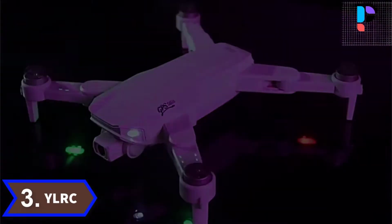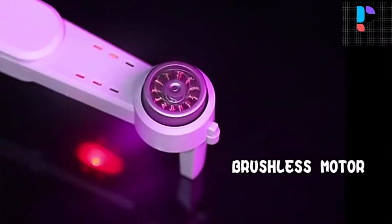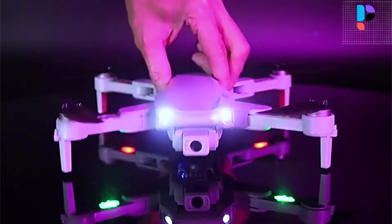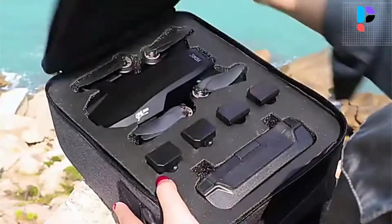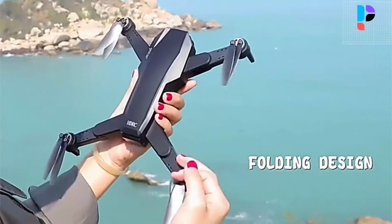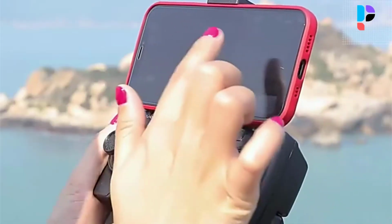Number 3. Brand name, YLRC. Foldable arms, compact structure, easy to carry. ESC 6K HD wide-angle camera. The angle can be adjusted to 90 degrees by the controller. Connectable app with 5G Wi-Fi function, can take photos or videos and transmit images in real time through the phone camera.